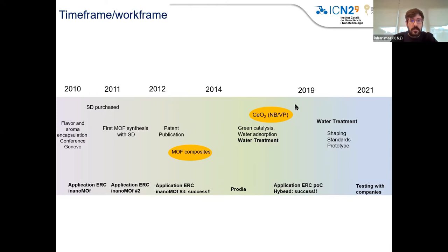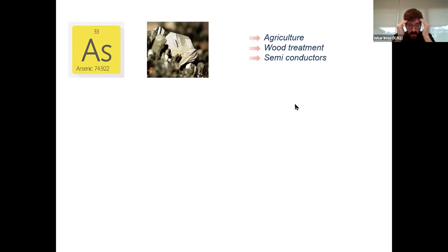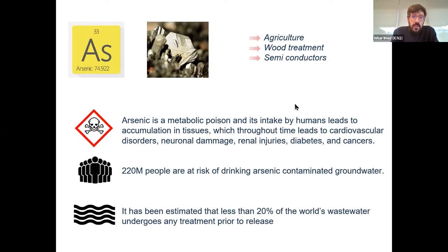The initial objective was, we thought about arsenic because arsenic is a quite particular metal. It's a heavy metal. It's very used in agriculture with treatment, semiconductors. But there is this positive aspect, but there are also very negative aspects. Arsenic is a metabolic poison, and its intake by humans leads to accumulation in tissues, and you have many problems like cardiovascular, cancers, and diabetes that are very related to the arsenic. According to the United Nations calculation, 220 million are at risk of drinking arsenic contaminated groundwater.